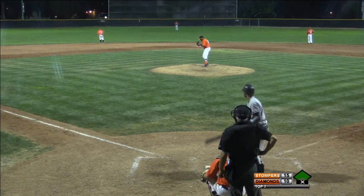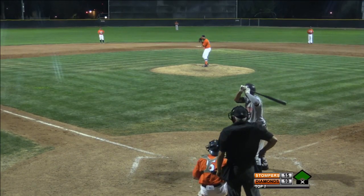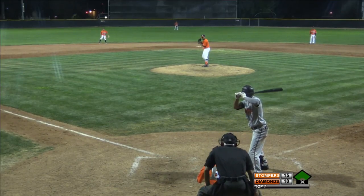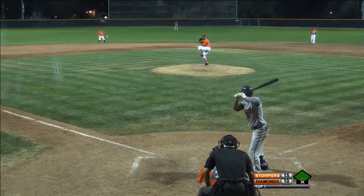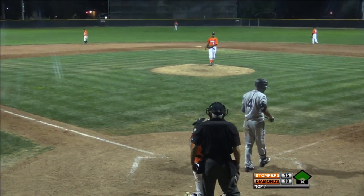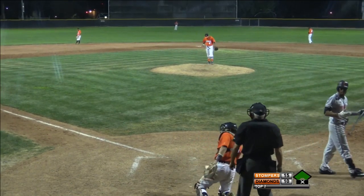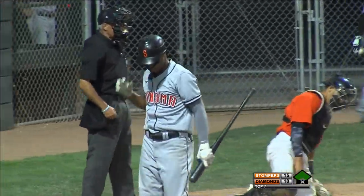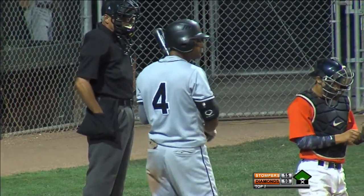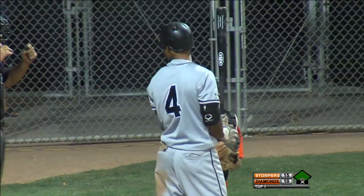Three balls and two strikes. Full count, Martinez looking in, and he is taking a long time. Now he's going to come to the plate, and it's fouled back. If you take that much time, usually the batter will step out, but Bradley did not step out. He stayed right there and fouled it back.